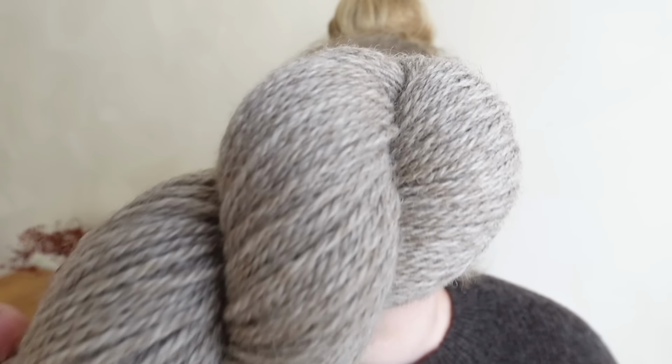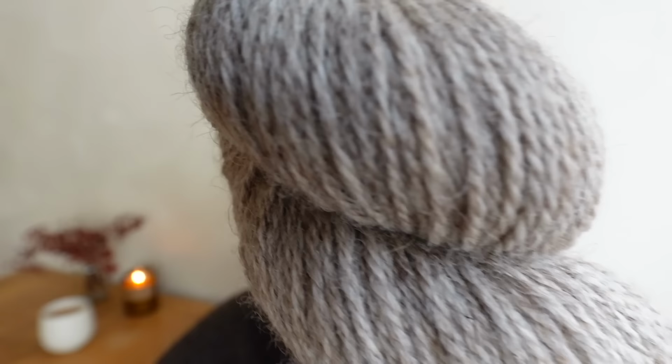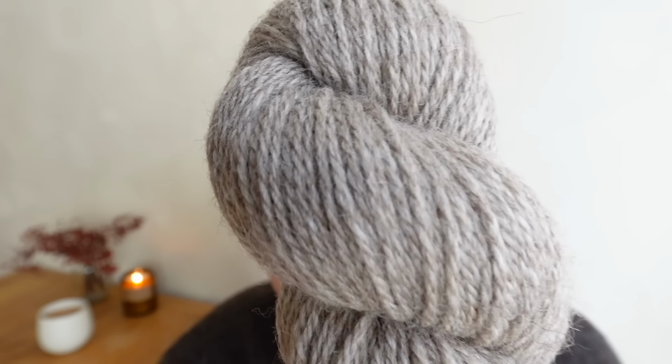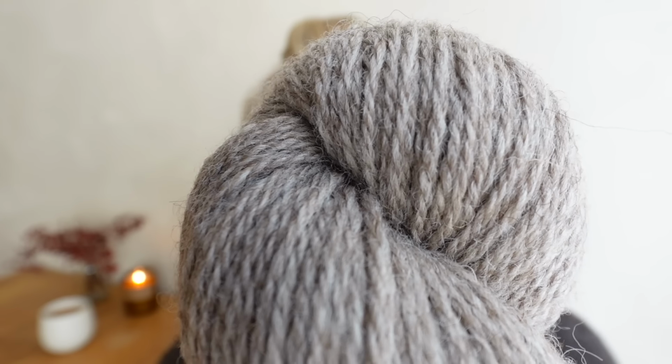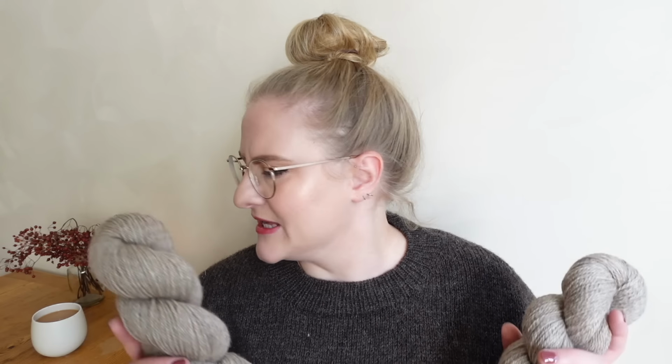I don't know how visible it is on camera, but it has such depth in the different heathered parts of the yarn. And there's so many different shades. It looks beautiful and I could not be happier with how this turned out. So we're premiering Shetland Romney DK for the first time. And if I quote my mum, who also knits a lot of samples for my shop, she says that this might actually be her favorite fiber blend that we carry.